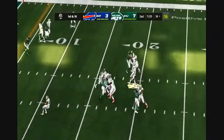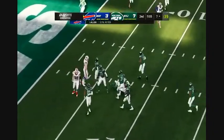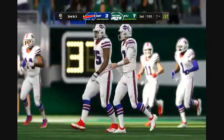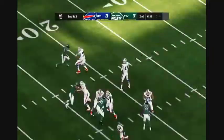Now Allen. Now he'll dump it underneath to his running back, complete. Now he's taken down at the 7 after a gain of 7. 7 yards on the play, and it'll be second down.